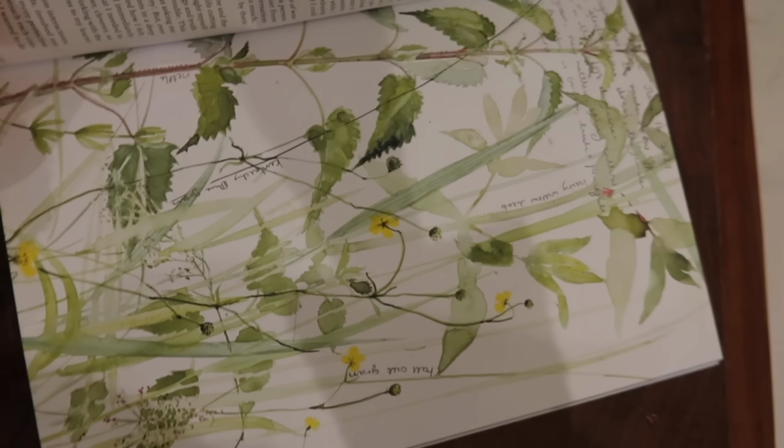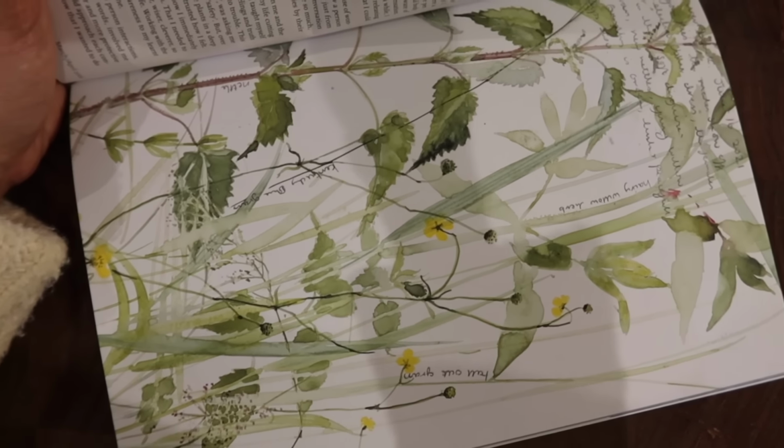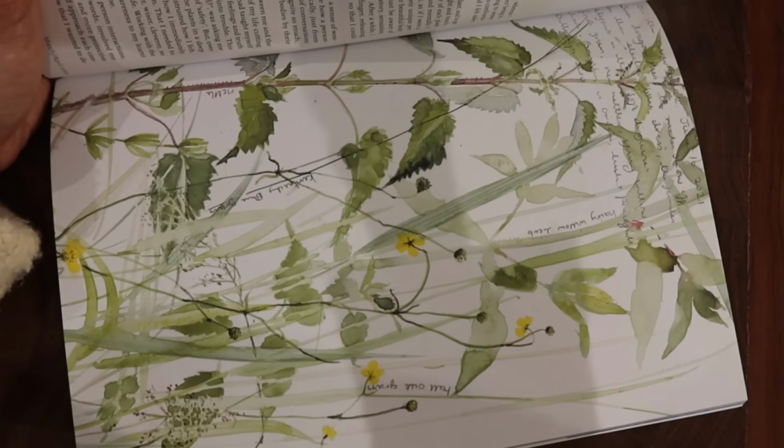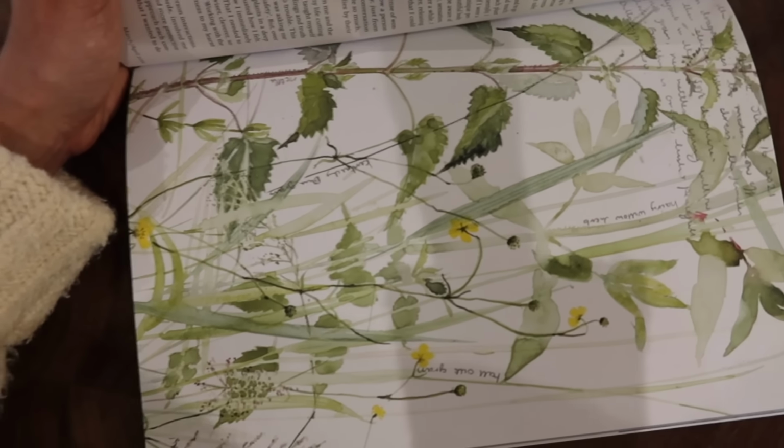The artist is called Emma Chambers. I've just followed her on Instagram, but it's got that sketchbook feeling that we love. Sorry, the dogs are growling at each other. It's got that very evergreen sketchbook feeling that I absolutely love. There's just lots of little annotations all over it, but this is more of like a wildflower rather than a botanical study.